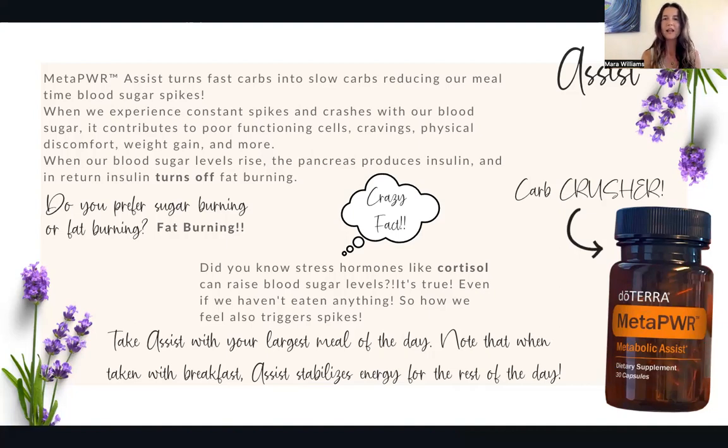For those of you who like science, go ahead and Google berberine and mulberry leaf. There are lots and lots of studies out there that show these 2 herbs balance your blood sugar. Now, what is this supplement designed to do? I like taking this before my biggest meal of the day, which often is my dinner, but sometimes is my lunch. And here is what it does. MetaPWR Assist turns fast carbs into slow carbs, reducing our mealtime blood sugar spikes.